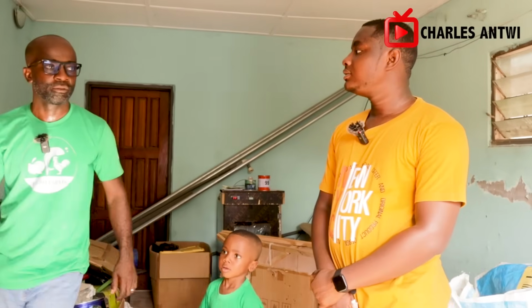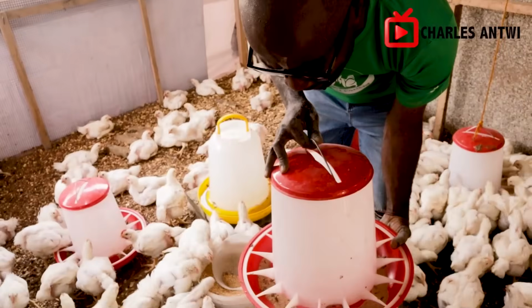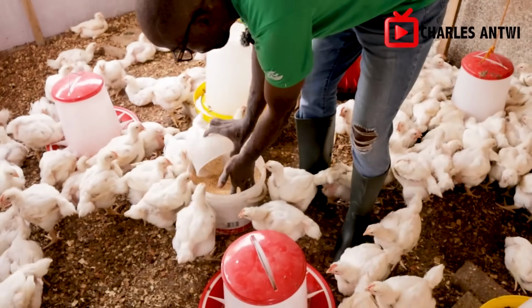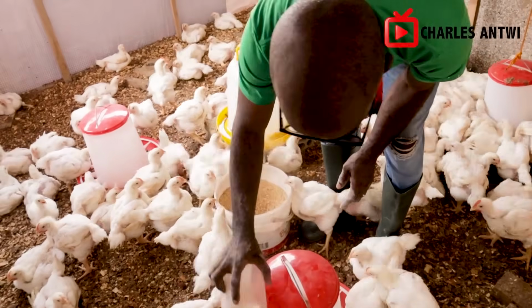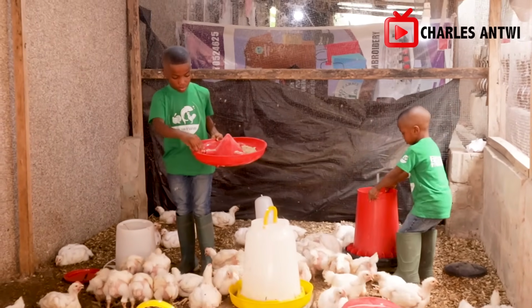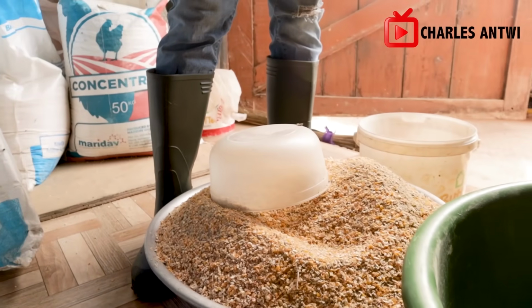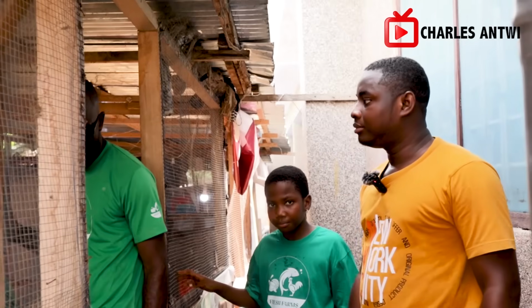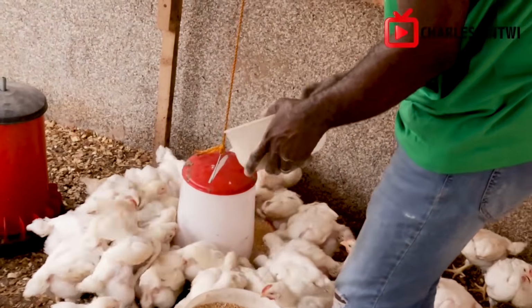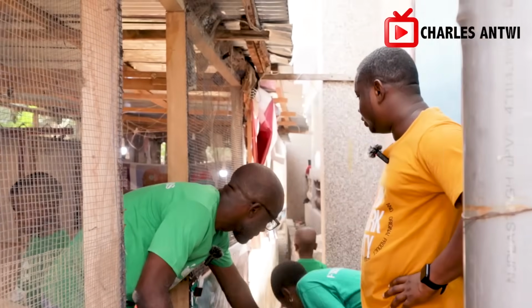Okay, so we can go through. We are going to the broiler side. Let me bring their feed. So these are broilers. They are 3 weeks old. So we are about to feed them.